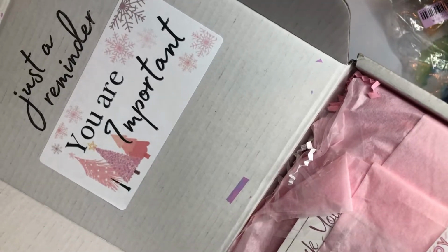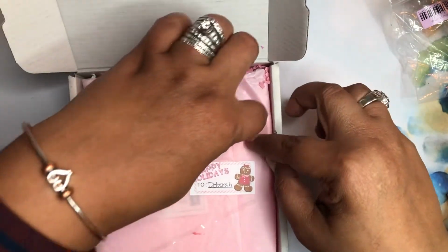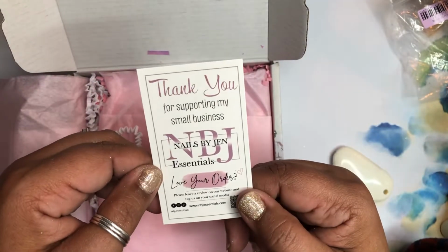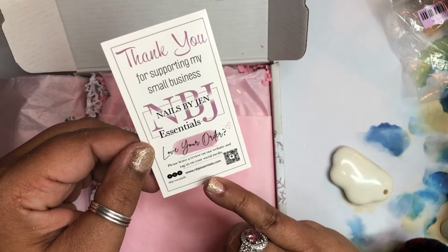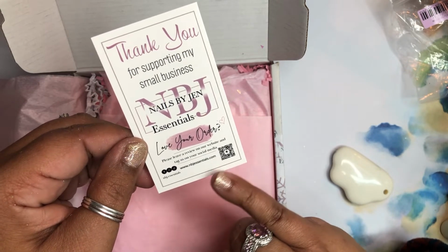When you open the box, it says, just a reminder, you are important, which I love. And it says, happy holidays, Zebra. Awesome. Love her. Such pretty packaging. A sucker for packaging. And it says, thank you for supporting my small business, Nails by Jen Essentials. Love your order. And then these are her handles. Please leave a review on our website. Tag us on social media.